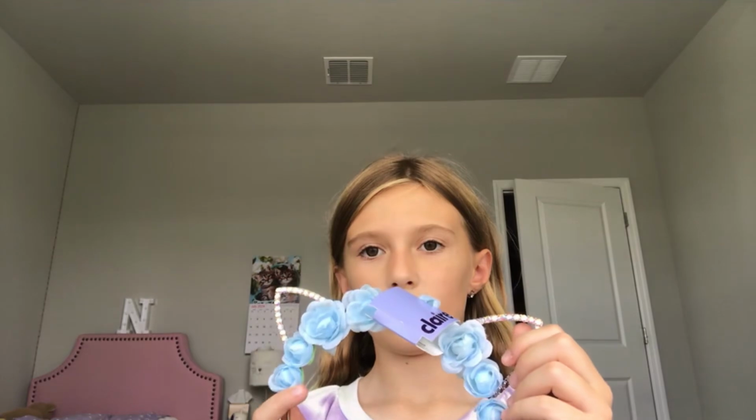Yeah. So I got these cute little kitty headband. Here's the back. Wait, that was the front. That's the back. Oh, well. Maybe this is. So here's the back. It has these little attachments.